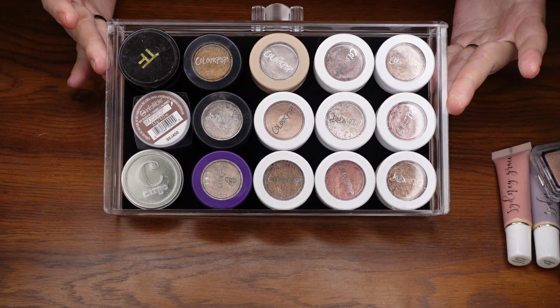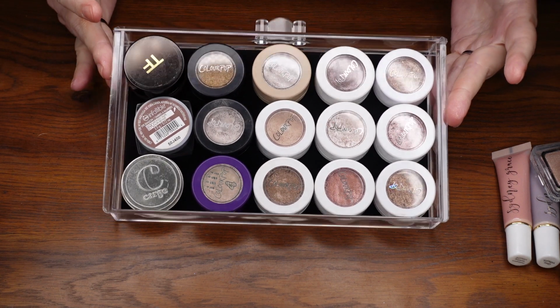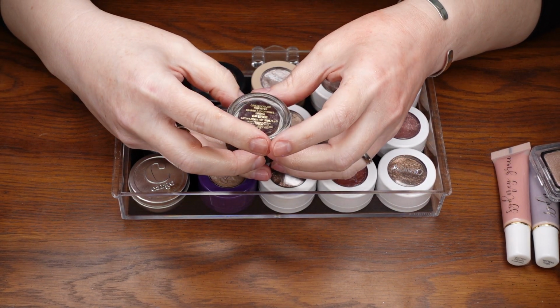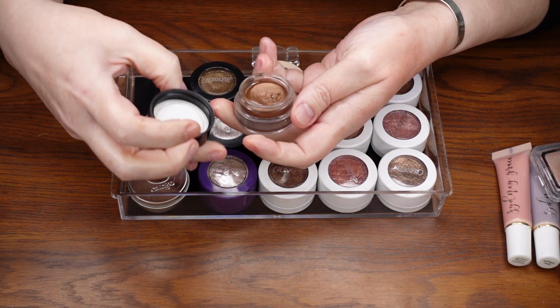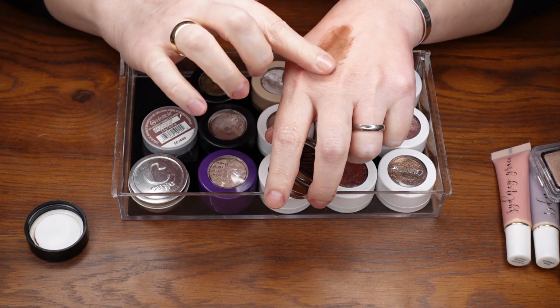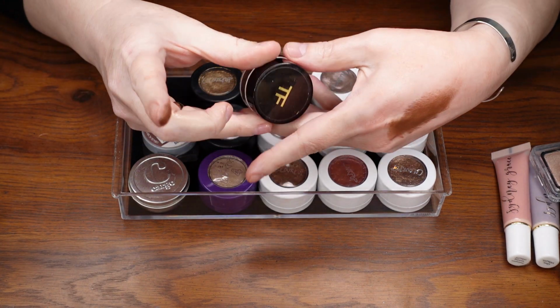Last to go is this little tray here of a ton of singles, mostly ColourPop. This one here from Tom Ford I've had for forever. This is the cream color for eyes in the shade Spice. I never use this. I don't know why. It's really pretty. No, goodbye, Tom Ford.